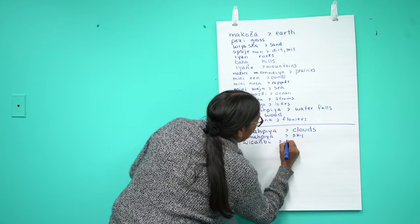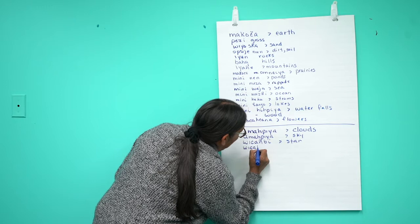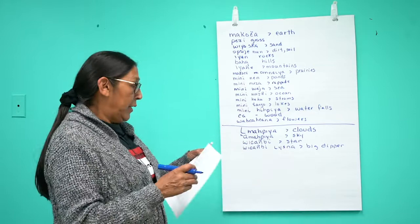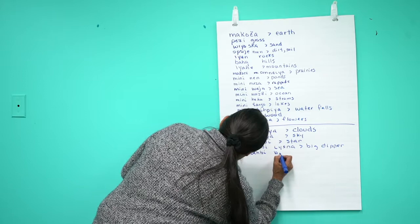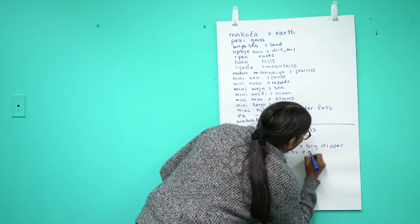So if your Winchakpi is your stars, your Winchakpi Iyushna would be your Big Dipper, right? Winchakpi Iyushna. And that is your Big Dipper, and that translates to seven stars. Winchakpi Barebi, what do you think that would be? Remember when Barebi is to be all together? So we're going to call that the Milky Way.